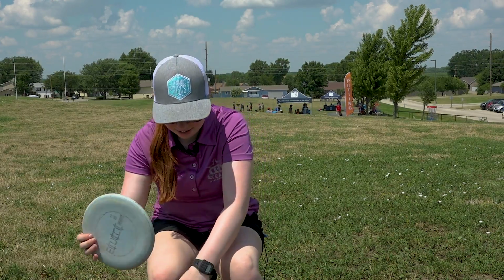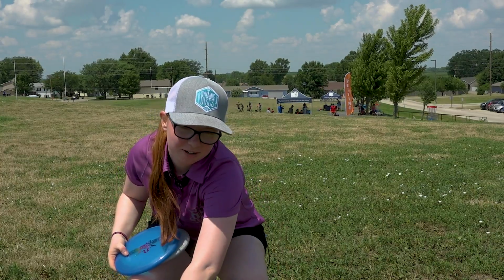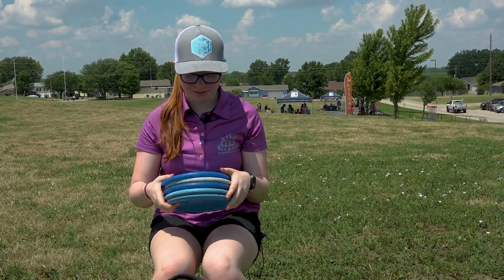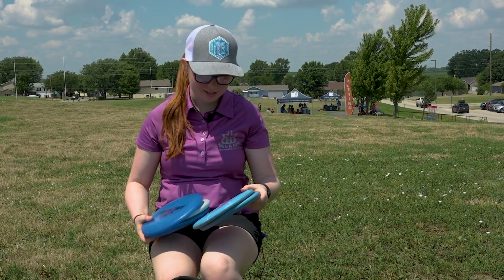We'll start off with putters. I carry 5 putters. I feel like putters are like your drivers. You have a bunch of drivers that do different things, so you should have putters that do different things. We'll start off with my approach discs.